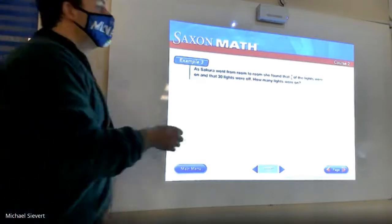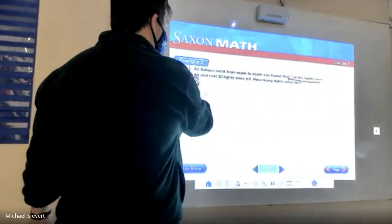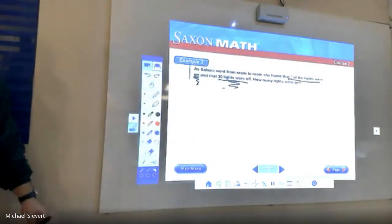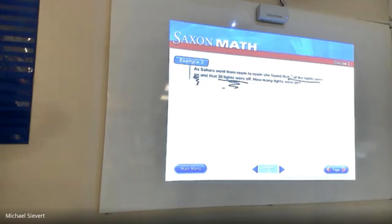Okay, I'm gonna tell you guys. It's because they give you the fraction for how many were on, but they give you the total for how many are off. Last problem, they gave you the same. They said that he read this many pages, this fraction of the book, and there was the total of this many pages. This time, they give you the opposites.